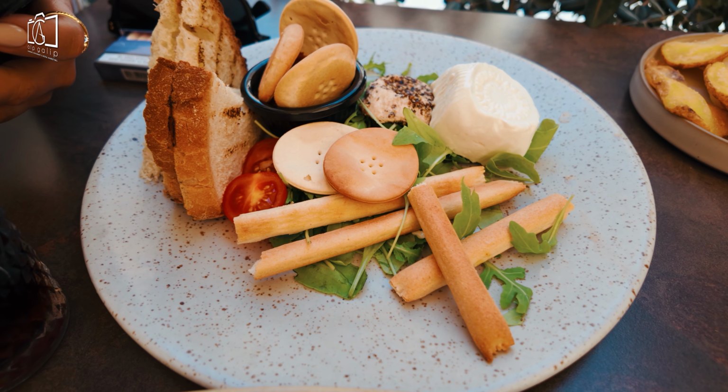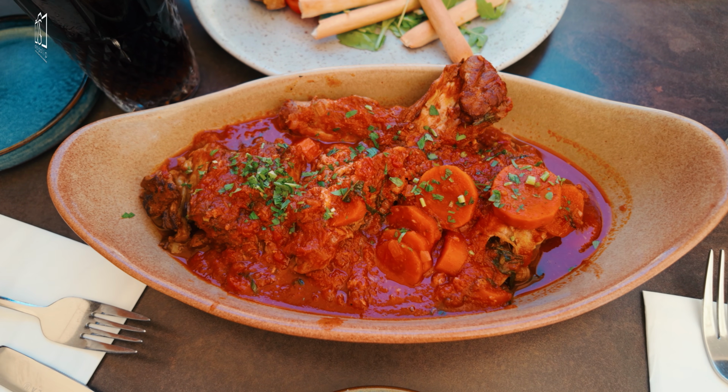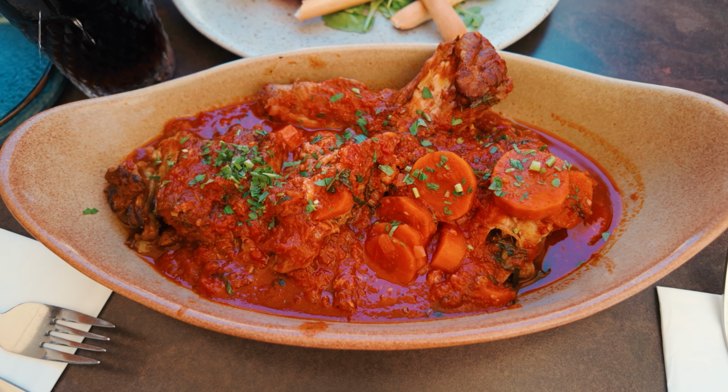Sharing a meal with locals, I enjoyed classic Maltese dishes like pastitsi, rabbit stew, and ftira, making me feel even more connected to the culture.